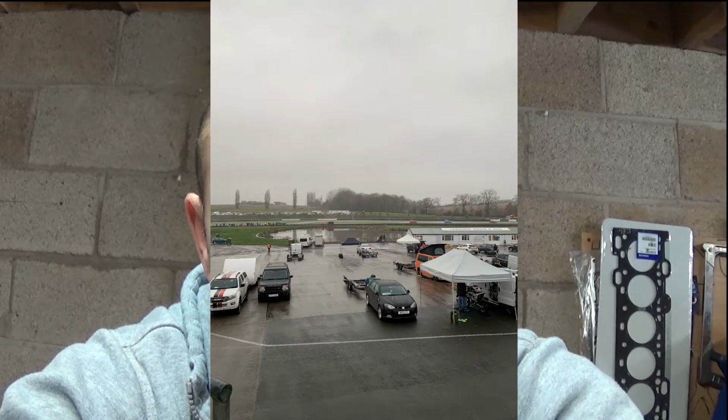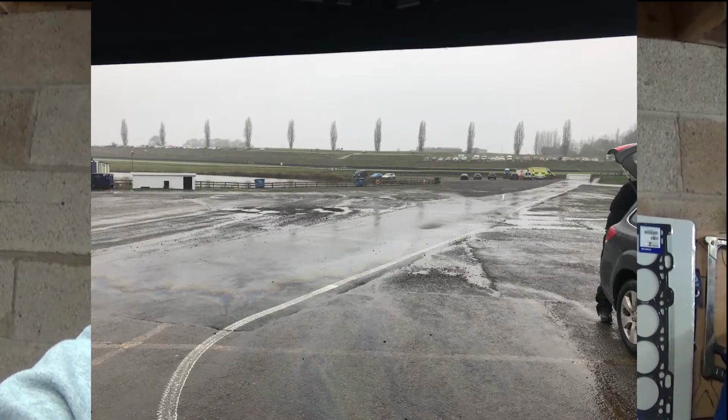I had an engine to throw together, throw back in the car, get it running, get it to the track. Like I say, on the day it wasn't brilliant conditions for making videos. Pissing down with rain, cold, chucking it down, busy repositioning oil coolers and checking the engine over and all the rest of it. But anyway, the end result was really good.